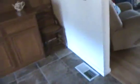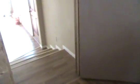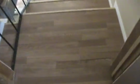Next we'll be moving on to the guest suite. Noted a few things here. There's some gaps in between the flooring. You can see it there. Just looks like the flooring was not fit together well. Also noted that there is some staining on the ceiling here. You guys saw that when we first came in here. So you can see it there.